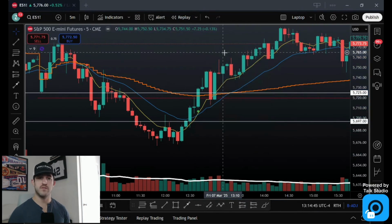Again, this is a little bit more of an advanced technique, and I'm not saying to do this every single time, but there is a time and place to take these aggressive longs or shorts when the candle is opposite of your bias.